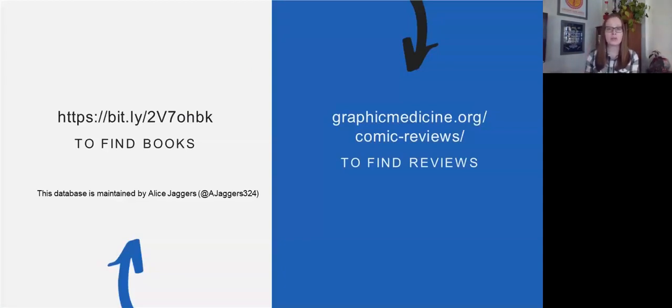So it's really, really useful if you identify a topic, you can go there and see the books that would fall into that topic. And then on the right-hand side is the comic reviews page for the graphic medicine website, where you can find reviews of graphic medicine titles. And you can use them in tandem. You can easily go find a book on Alice's database and then go over to the graphic medicine site and search for it by title to see if anybody has given a review. And that way, you can make sure that you're getting the books that are best for your community and your budget. I intentionally chose mostly graphic memoirs for my kits because that's what circulates well in my community, but you should do what works best for your community.